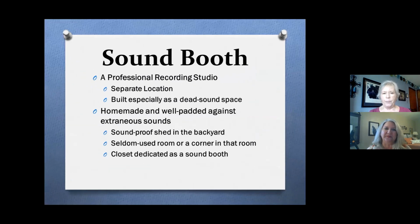The sound booth. You can have a professional recording studio in a separate location that's built especially for recording audiobooks, or, I can't think of the word for it. Kim, what is it that all these people are doing right now? For like blogs. Podcasts, yes. Yeah, podcasts. And they have to have a similar type of recording studio that we need.